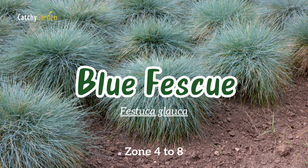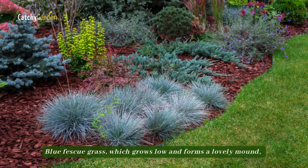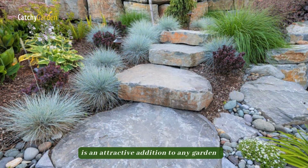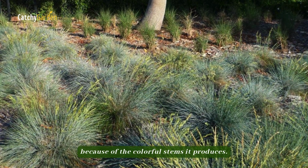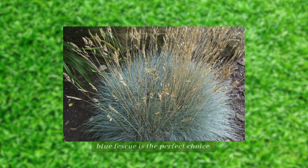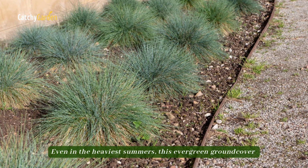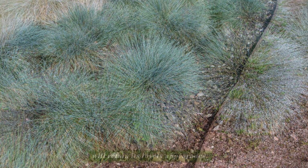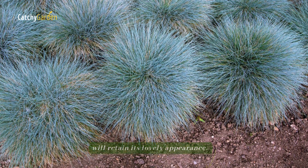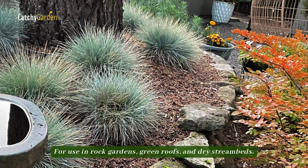Number 1. Blue Fescue. Blue fescue grass, which grows low and forms a lovely mound, is an attractive addition to any garden because of the colorful stems it produces. With its year-round beauty and its modest, buff-colored blossoms in late summer, blue fescue is the perfect choice for edging a garden border or sidewalk. Even in the heaviest summers, this evergreen ground cover will retain its lovely appearance. Use it in rock gardens, green roofs, and dry stream beds.